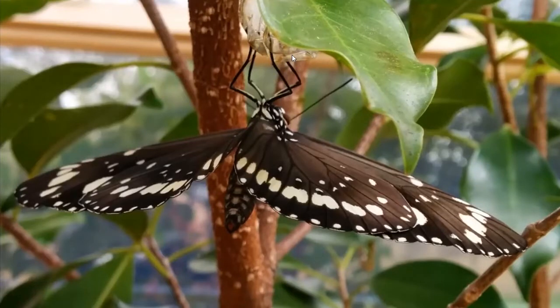Now, again, like the cicada, they need to dry their wings before they can fly away. So I was super lucky to get this one drying its wings, so I was able to get a photo of it before it flew away.